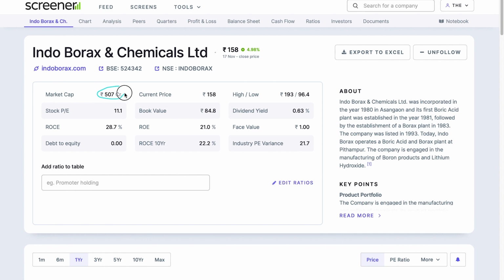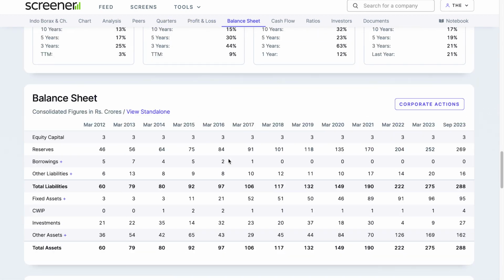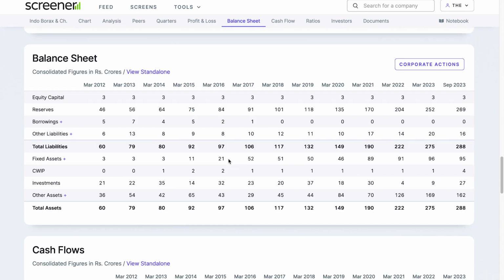Only close to 507 crore in market cap, which is very small. It's basically a small cap, right? If we look at the balance sheet, one of the biggest highlights of this is look at the borrowings. I personally love it when the borrowings are zero and it's a small cap company.